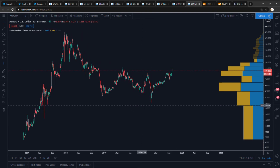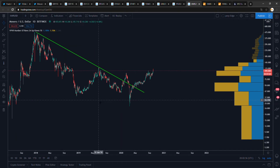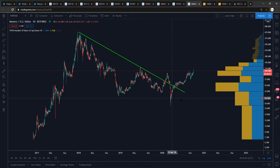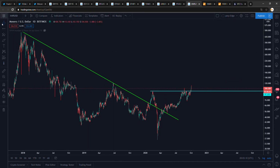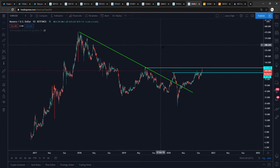Monero, request from a follower, actually a really good chart. We can see this line broke. This was the March event. Yeah, everything dumped on the March event, and actually it is looking quite good. We are on the daily chart, guys. We are very zoomed out. We broke this high, as you can see, and right now this would be support. This is resistance, sorry guys, and that's last year's high.